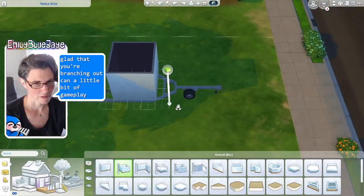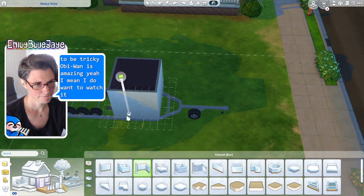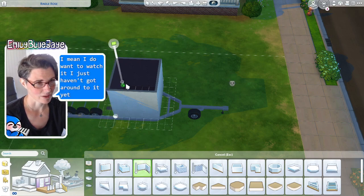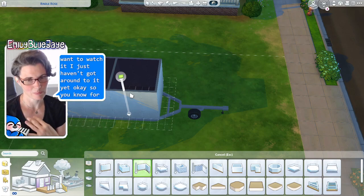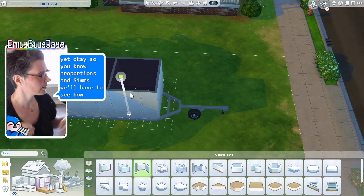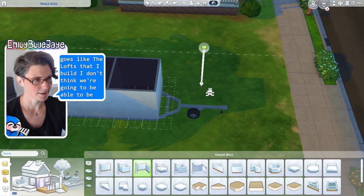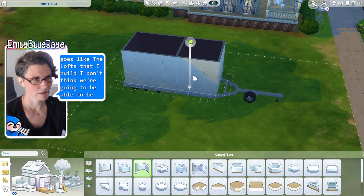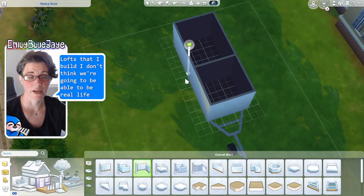So, this is going to be tricky. Obi-Wan is amazing. Yeah, I mean, I do want to watch it. I just haven't gotten around to it yet. Okay, so, you know, real life proportions and Sims, we'll have to see how it goes. Like, the lofts that I build, I don't think they're going to be usable.